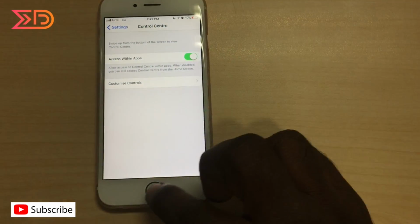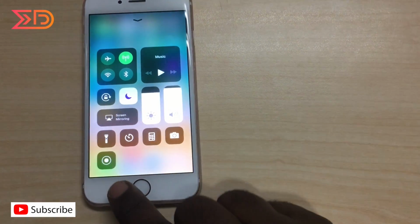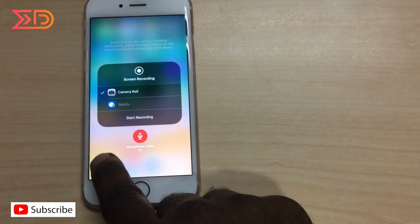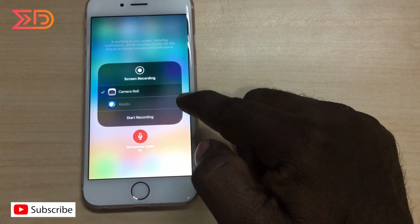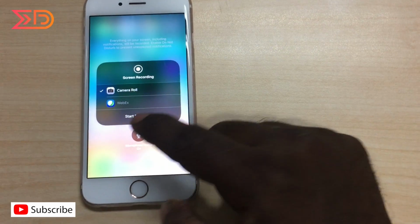And now we can see an icon is added. That's the screen recording icon. By long pressing on that, we have moved into some other settings. And by default, the audio recording will be off and we'll turn that on.